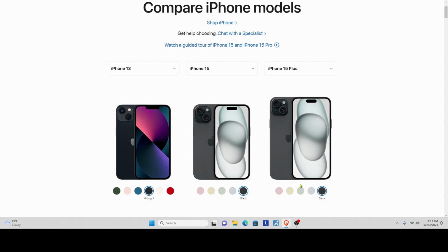The 15 has a Dynamic Island instead of a notch at the top, so it adds a little bit of a different experience, not really that much of a different look, in my opinion. So if you don't care about Dynamic Island, again, 13 is just fine.